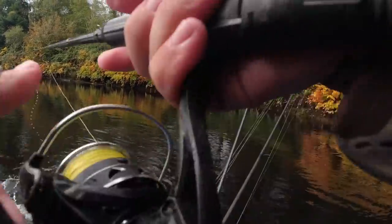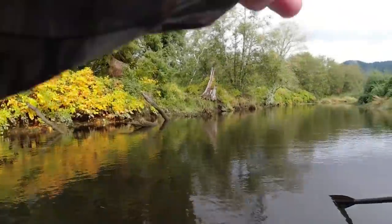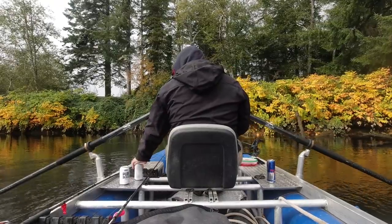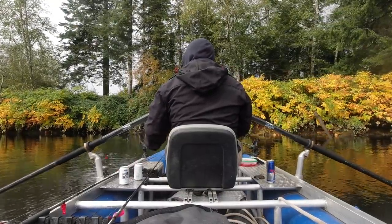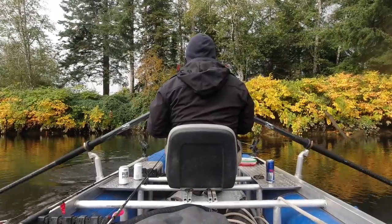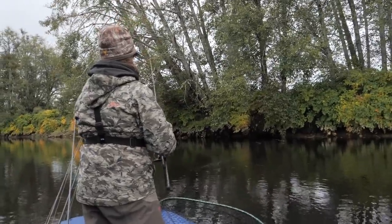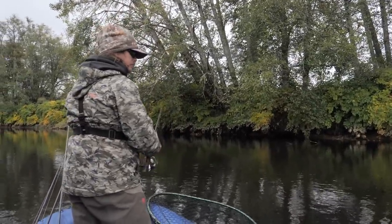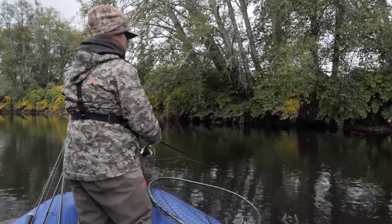Drinking my beer. Oh! Dude, stop, stop. Right there. Drinking my beer. Oh! Trying to get Alex's last fish here. Uno mas. Need one more fish. Niles is limited out.